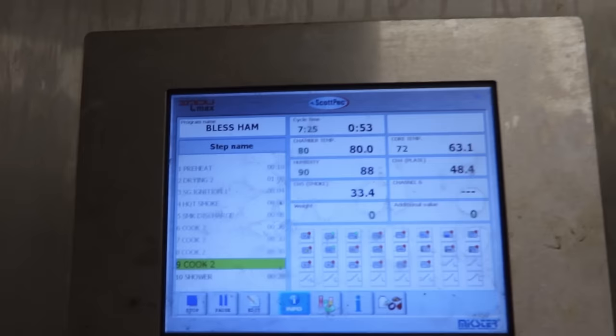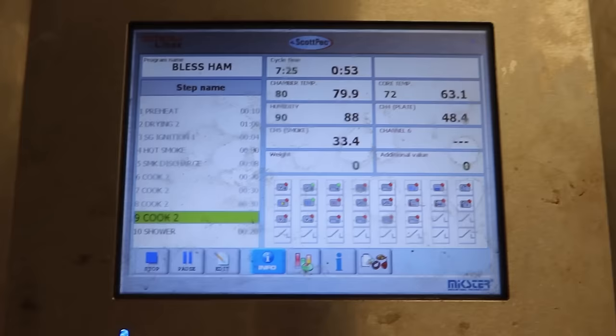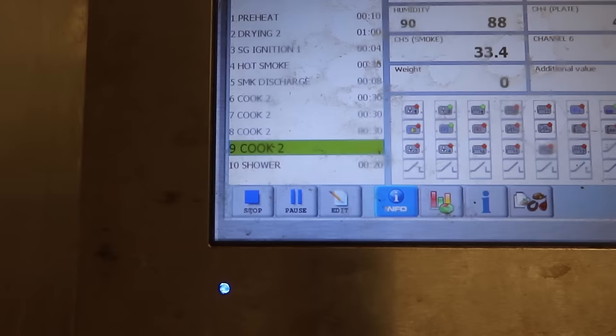So it looks like we're on a Bless Ham program. And on the left-hand side, it's going to go through each one of those steps, hit certain parameters, maybe it's time, maybe it's humidity, maybe it's internal temperature of the product, and then it's going to move on to the next step, which in this case looks like its final cook step, and then it's going to shower it down until the product's cold. And there's a little sight glass in here, but you can't see through it because it's covered by smoke, and I don't want to mess with the program, but this is some of the cool equipment you get to run at Olds College.